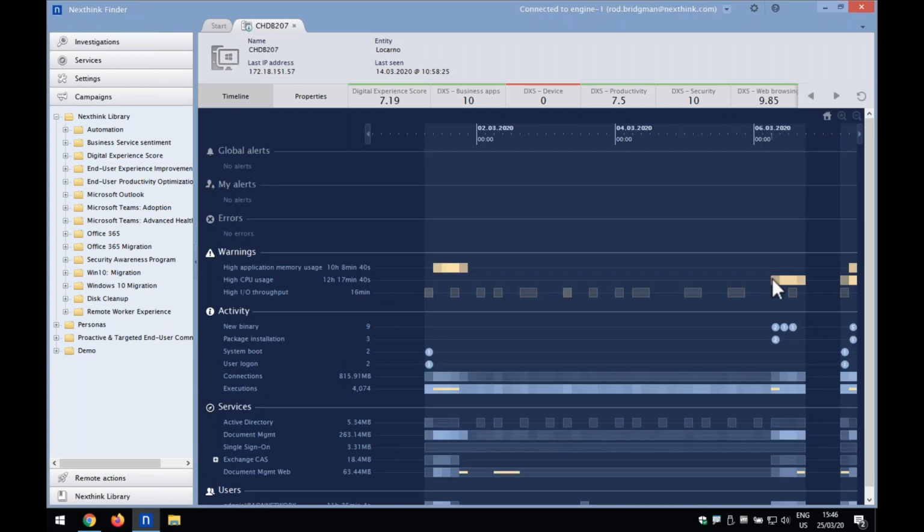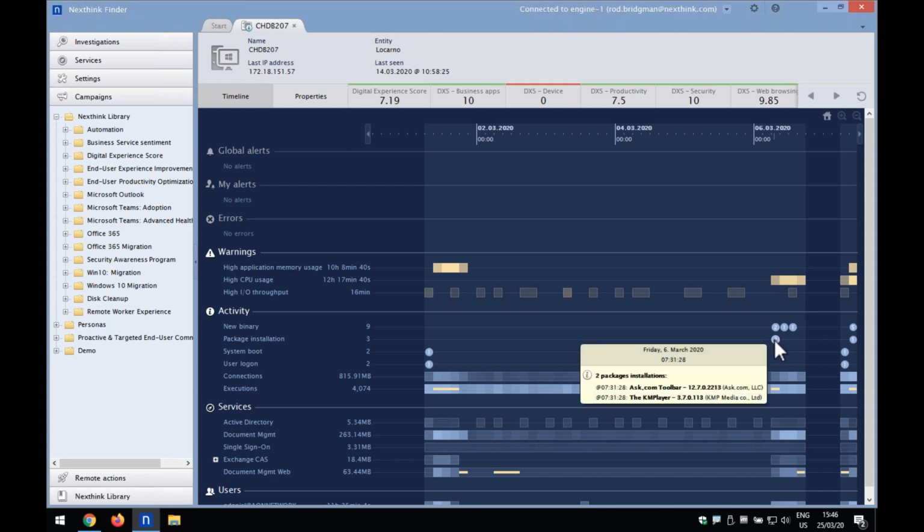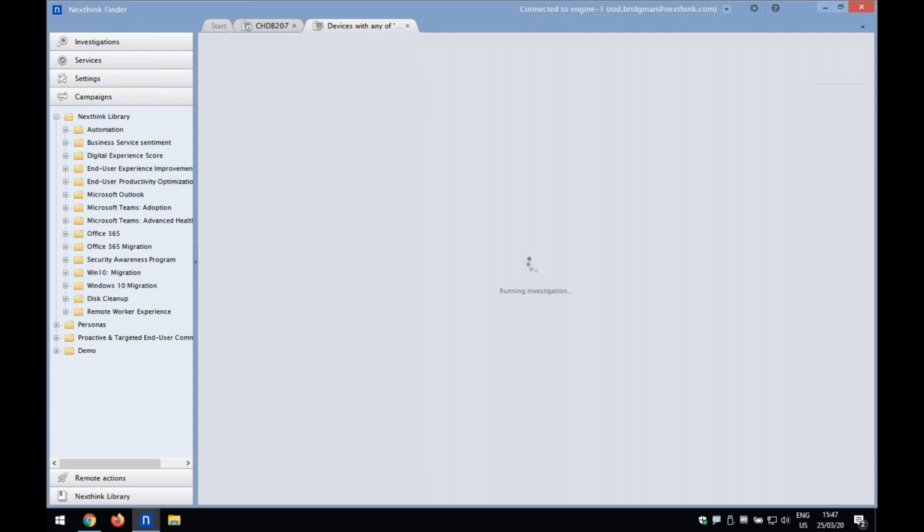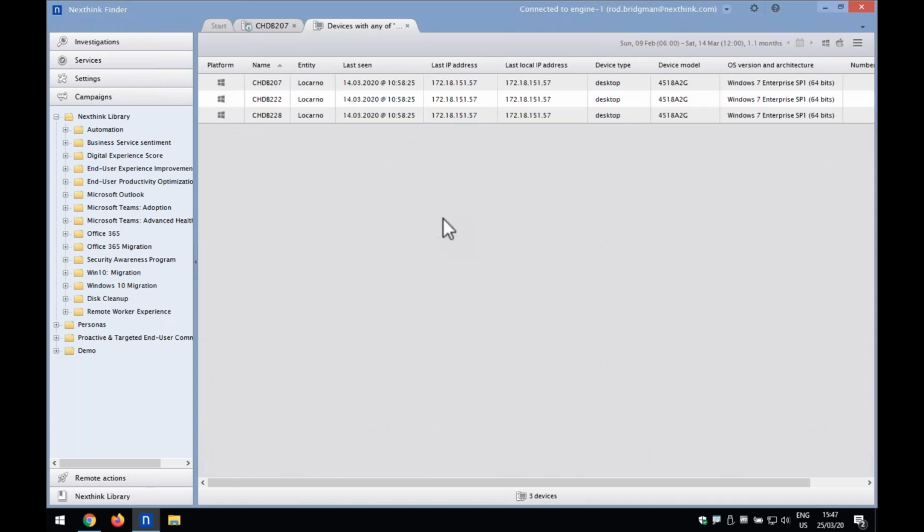Here it is. We can see it's happened at this point here. And actually the end user has installed something. You know, one of those conversations: did you install anything? No, I didn't. Well, actually, yes, you did. You installed 2 pieces of software, KM Player, maybe a piece of freeware, but it's also installed the ask.com toolbar. It slows everything down on machines. And so we can confirm what's been installed. Then you can go in here and see who else has installed that as well. And then, of course, you can remove that if you so wish to.